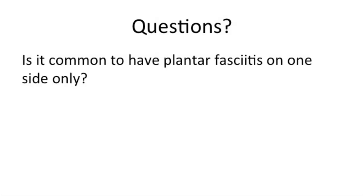The question is, is it common to have problems like plantar fasciitis on one foot and not the other? Yes, all the time. Thankfully, because if people had two feet with plantar fasciitis, they wouldn't have a good foot to walk on. So most problems are what we call unilateral. They're one-sided problems. Have a bunion on one foot, not on the other foot. Very, very common. It's weird because you're walking pretty much the same. You would think that both of them have it.